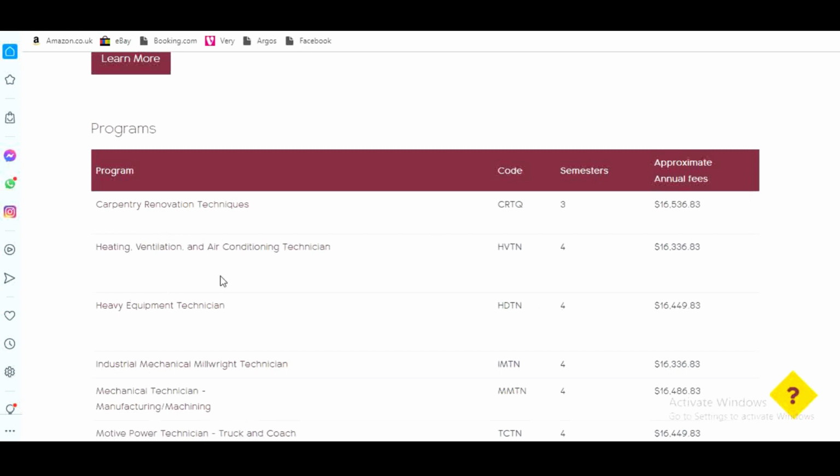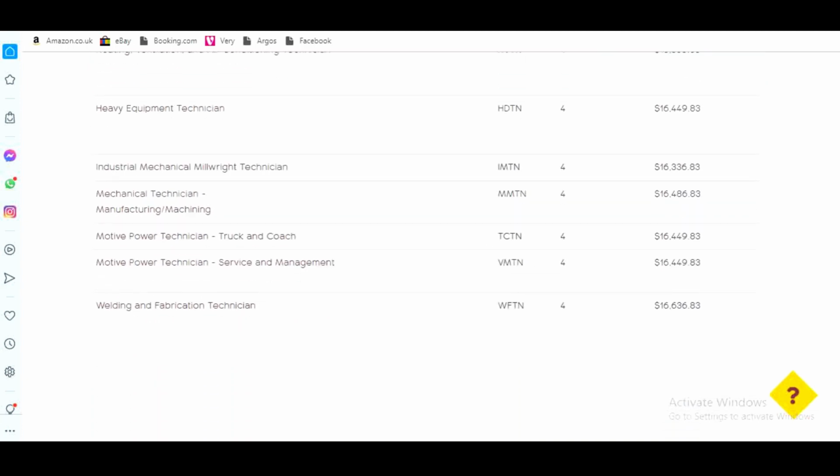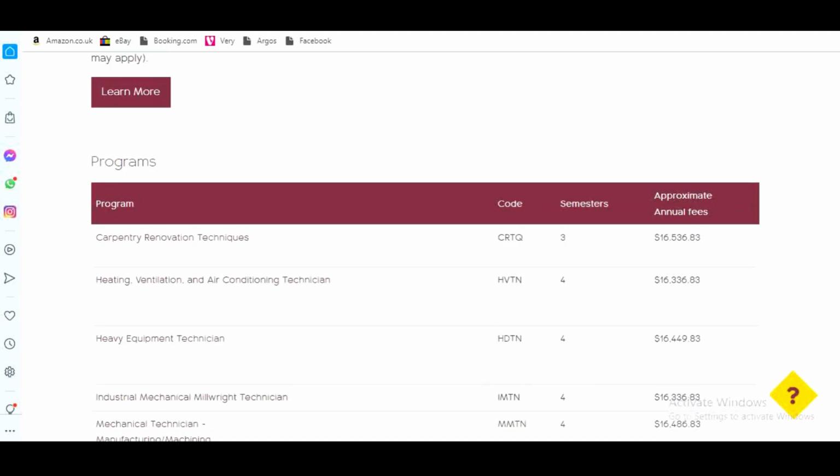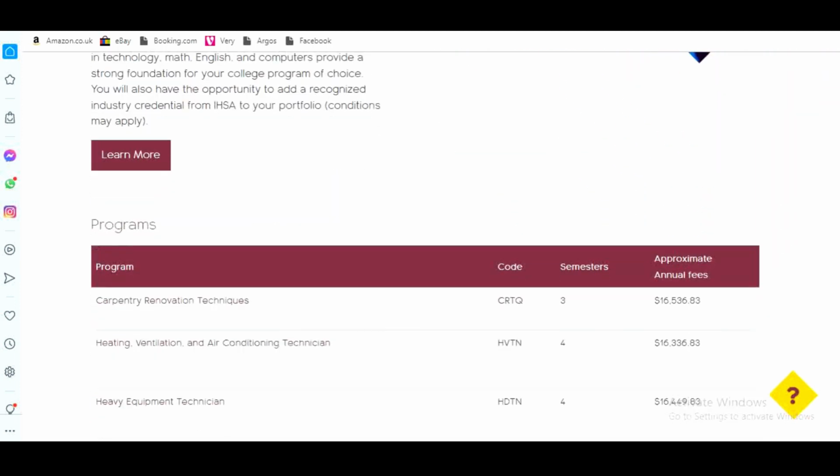$16,000. Heat, ventilation and air conditioning technician, $16,000. Heavy equipment technician, $16,000. Industrial mechanic, this is it, guys. You don't need anyone to help you apply for this, just apply. Okay, if you are interested in this, which one do you want to apply for?